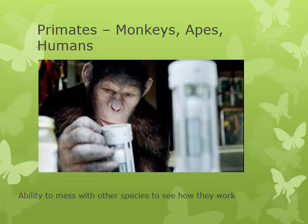Primates: us, monkeys, apes. We use tools. That kind of sets us apart from most organisms aside from the octopods and dolphins. But we use those tools to mess with other species and see how they work.